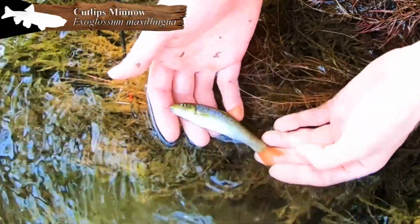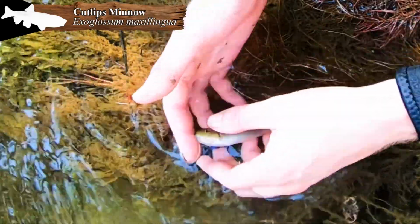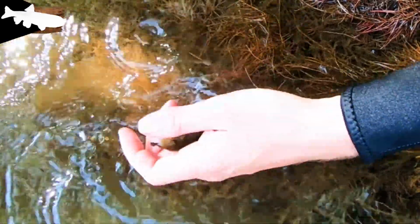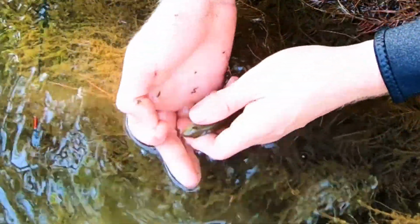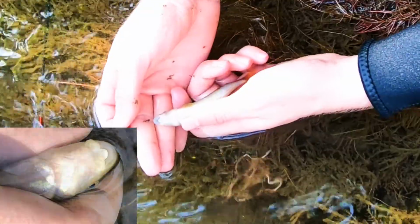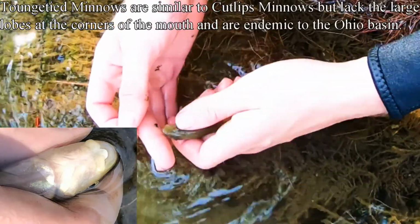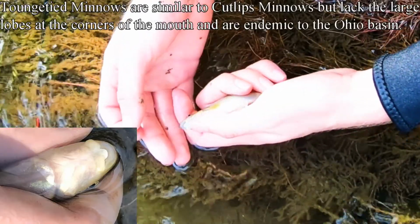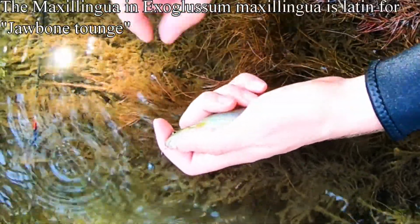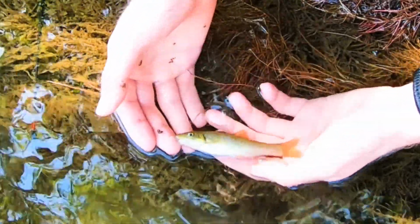This is a cutlet's minnow, Exoglossum maxillingua. Different from Exoglossum laurae, the tongue-tied minnow, primarily on the mouth shape, if I can get it to behave, right there. You can see its mouth has two giant lobes with a little chisel in the middle. This has been hypothesized for excavating the snails out of their shells. It'll go up to the snail and clamp down on it and suck the snail out of its shell. So they really need snails and clean habitat to survive.